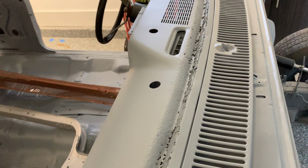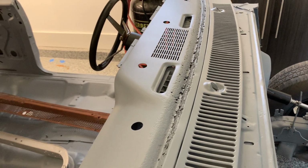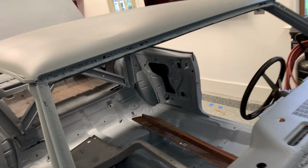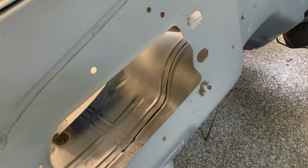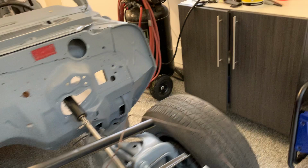They actually make a piece to patch that. Rust up above, not terrible, can be fixed. A mouse made a nest in the heater box, which then rusted out the firewall. Wasn't expecting that, but it's very fixable.